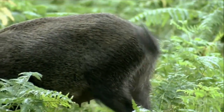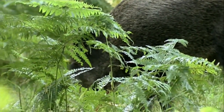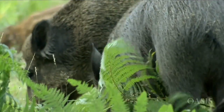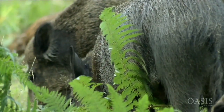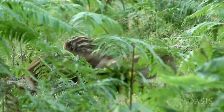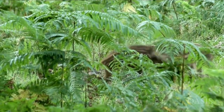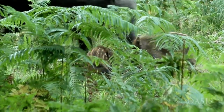Around May or June, the boar's coat begins to molt for a lighter summer fleece. Piglets gain this uniformly dark gray-colored coat around the age of 1, after molting their intermediary red coat. For the moment, the piglets, a little over a month old, keep their effective camouflage.